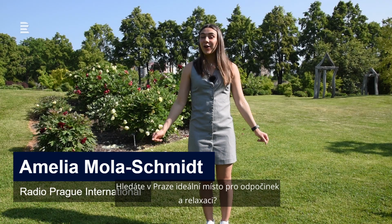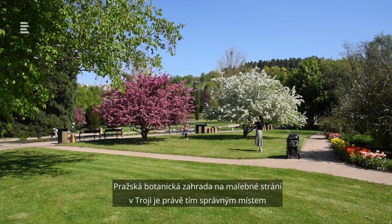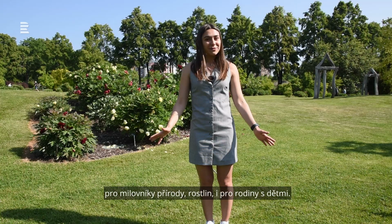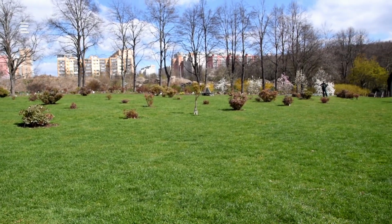As the weather gets better, are you looking for the perfect place to rest and relax in Prague? The Prague Botanical Gardens and the picturesque hillside of Troja is the perfect place for nature lovers, families with young kids, and plant lovers to come and enjoy the best the city's garden has to offer.